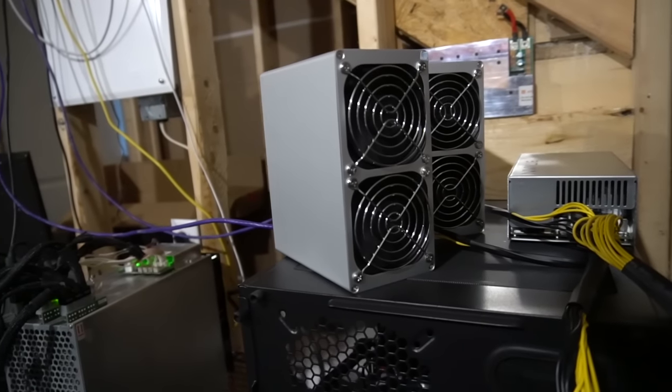While the little miners are cute, they're cheaper, they're much quieter, the big miners are the most profitable and they're the most efficient, by far. But you better have somewhere to put them where you can deal with sounds like this.